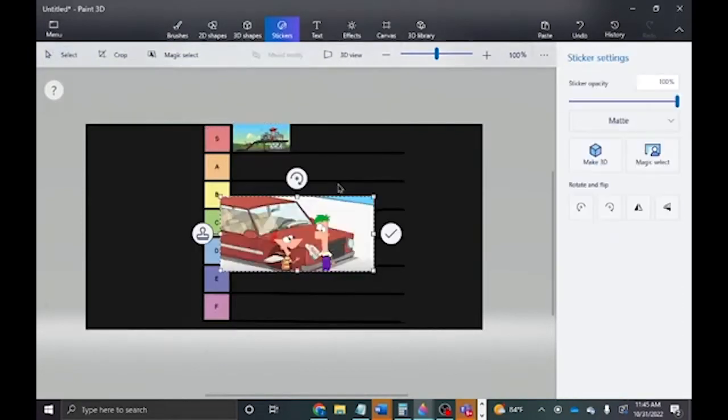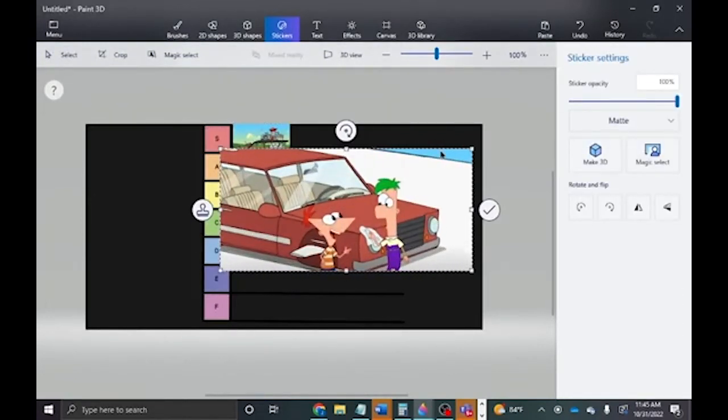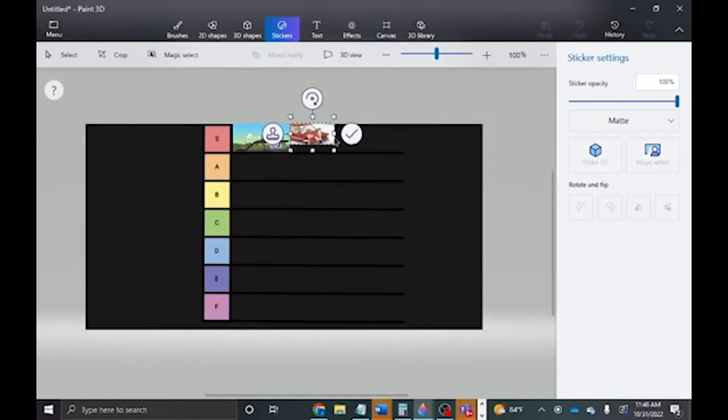My next one is a flying car, right? So basically, this flying car is actually a great technological advance. So it's an automatic S tier.